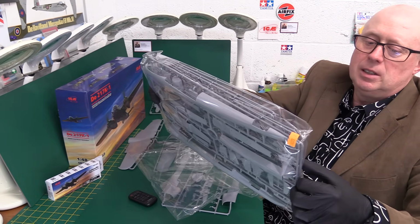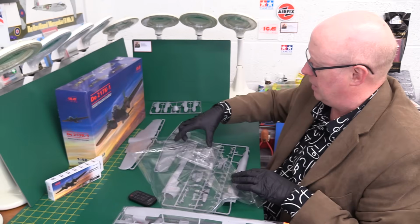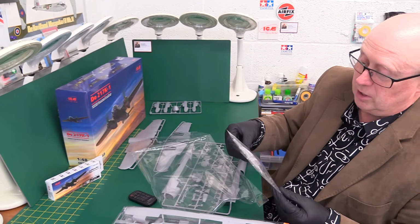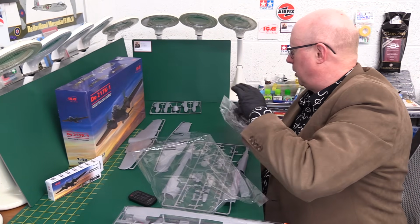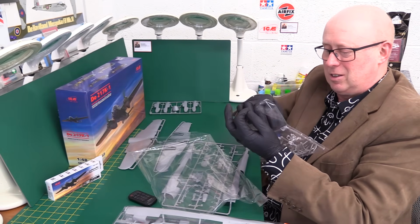Yes, we have. So I'll tell you what, we'll leave the clear parts until later because I want to compare the two actually. So I'm going to put them on one side. This is the one you will use though. Okay, we'll show it now. This is basically this bag. I think it's all the development parts that are different, and that's the standard 217, isn't it?